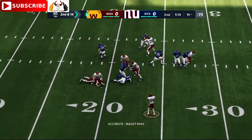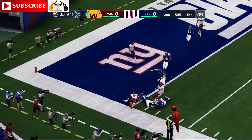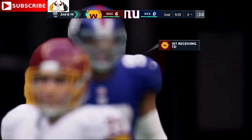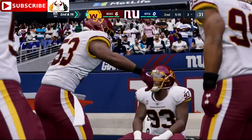Here's Haskins to throw. They'll set up the screen for Gibson. And he takes it in. Touchdown, Washington. From 19 yards away, as his guys are first onto the scoreboard here this afternoon.